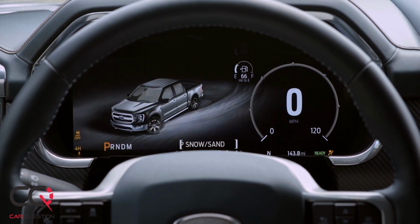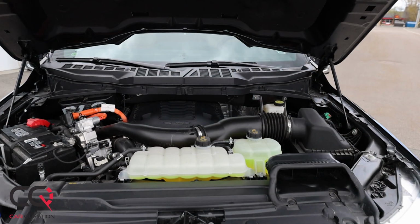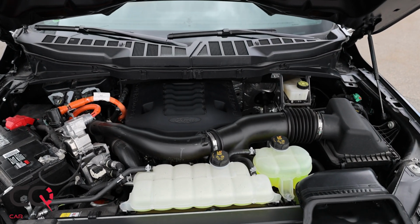Engine-wise, you've got many configurations possible. I really like the V8. How about you guys? Which one is your favorite engine for the Ford F-150?